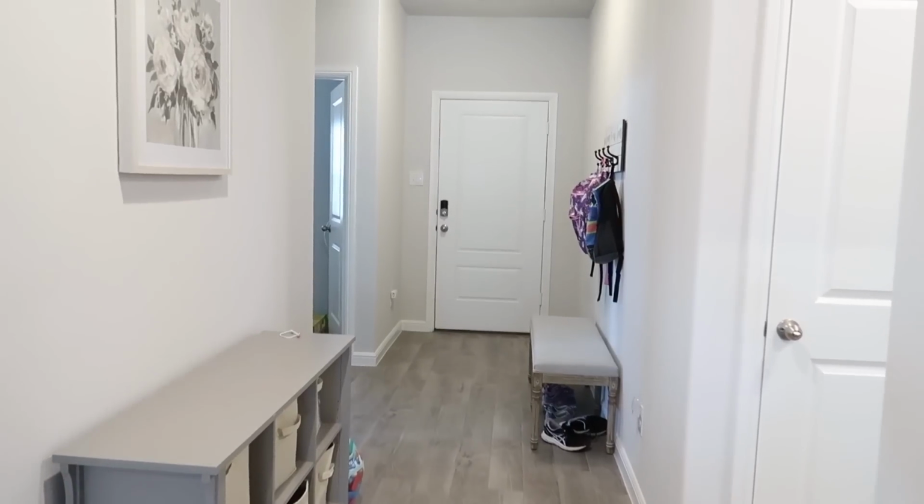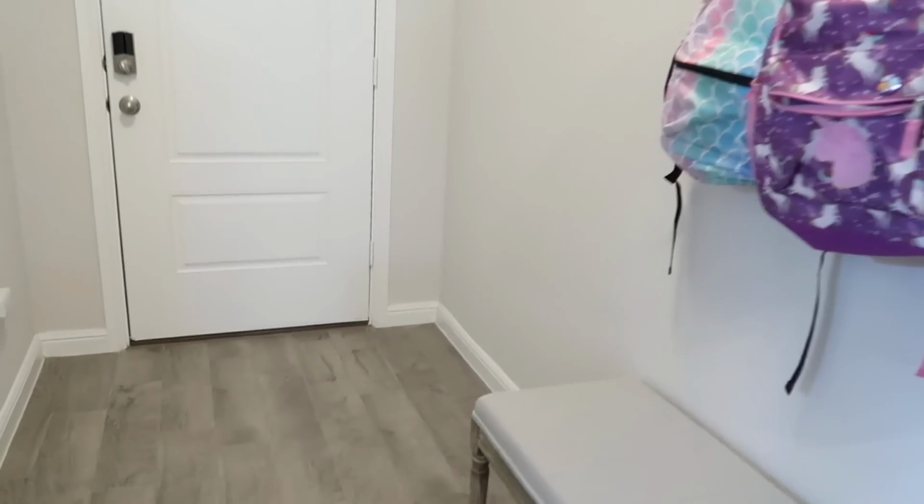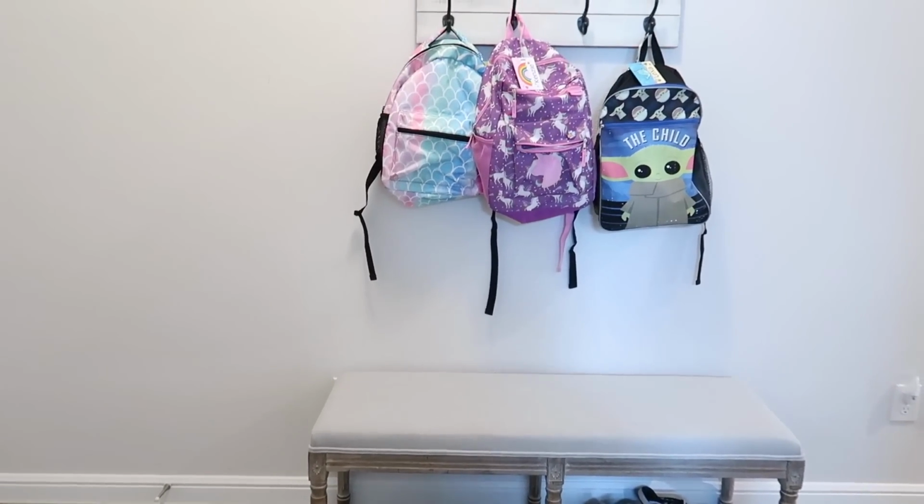I'm so happy with how this all turned out. I think it looks so nice. I probably am going to go back eventually and get some little trays for the shoes to go under there, just so it looks a little more organized if we're going to keep our shoes there.